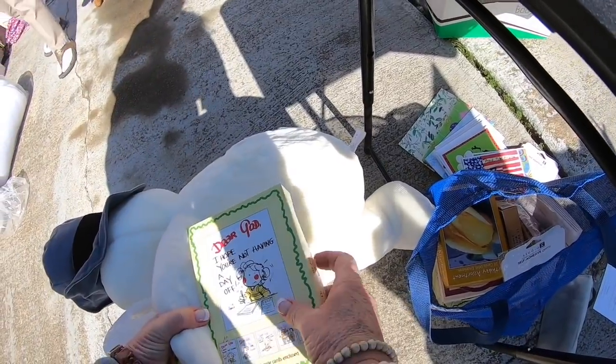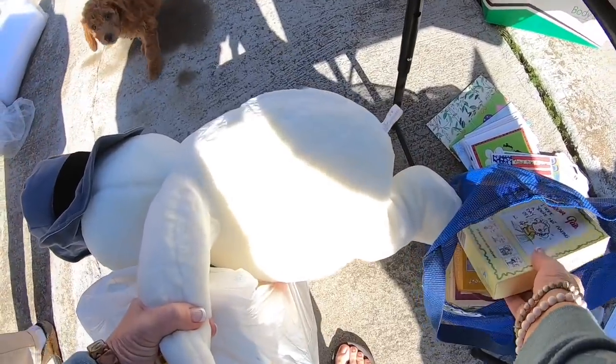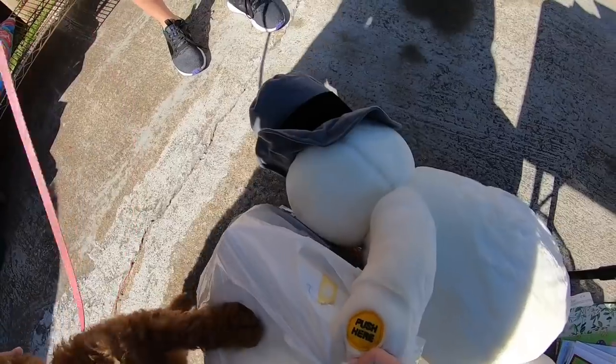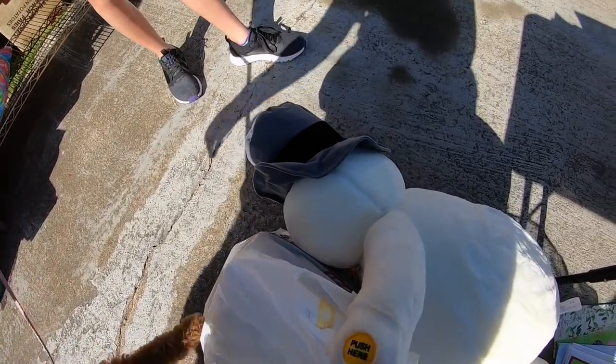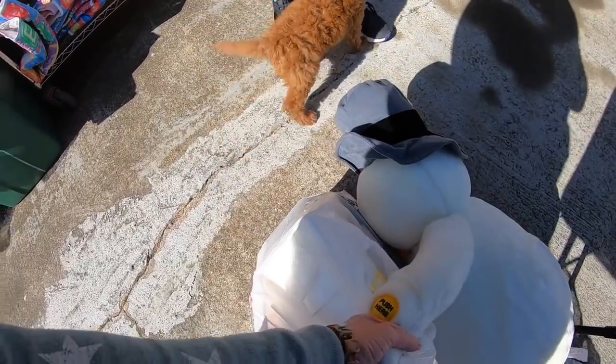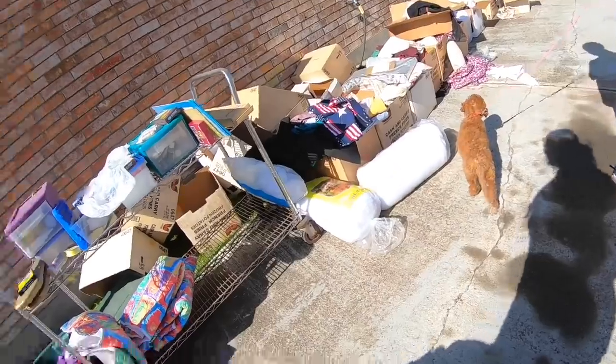Your little dog's so cute. Yeah. He looks like a little stuffed animal. Hey! Aren't you a cutie? What kind of dog is it? Like a poodle or? A golden doodle. A golden doodle? I've never seen a baby one. Aww. Is it a boy, girl? Girl. She's so cute.